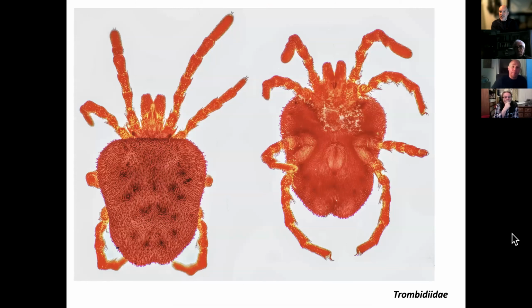Yeah, go on. So I've tried to use the key for the first time at the weekend. Battled with the terminology, of course. Confidently got this one to family. It was a pretty easy one, I have to say. So I think the key stops at family level. It does. This is, I suppose, to make it not too off-putting for people. And the other thing is if we did go down to species level, we'd end up with a key that was monstrously thick and potentially unaffordable.